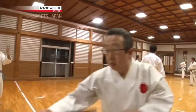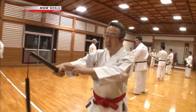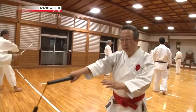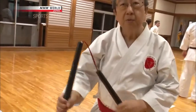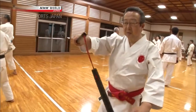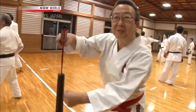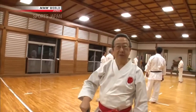When you catch the nunchaku, you should first take hold of the stick you are already holding with your other hand. If you try to grab the uncontrolled side first, you will struggle to get hold of it, and this will slow down your next action.